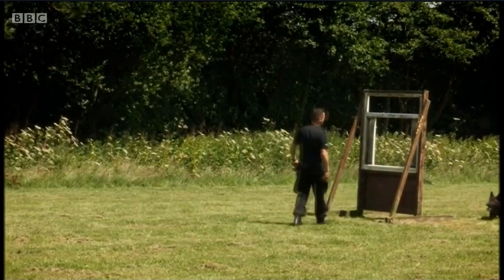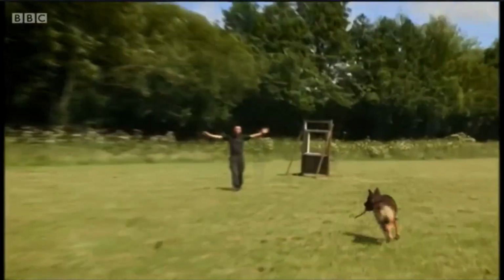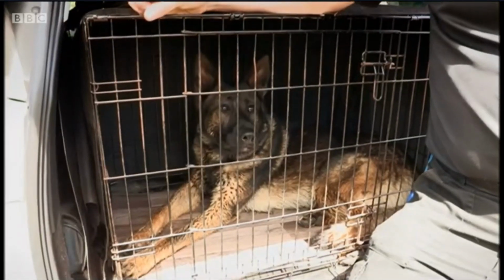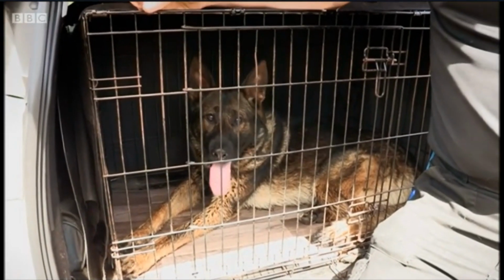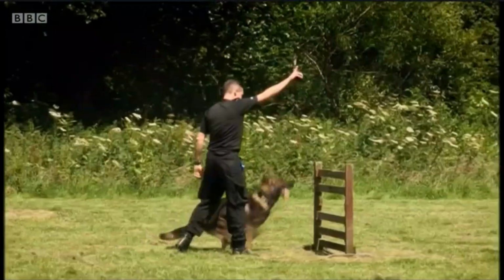German Shepherd Olaf has recently completed his first stage of training and has been paired up with handler Keith Bennett. Yeah, it's really exciting actually to take on a new dog. I've just retired a dog who I've worked with for 8 years, and I've now got Olaf, who's 14 months old, and I picked him up 10 weeks ago, knowing very little about him, knowing very little about me, and we've had to really create that bond.